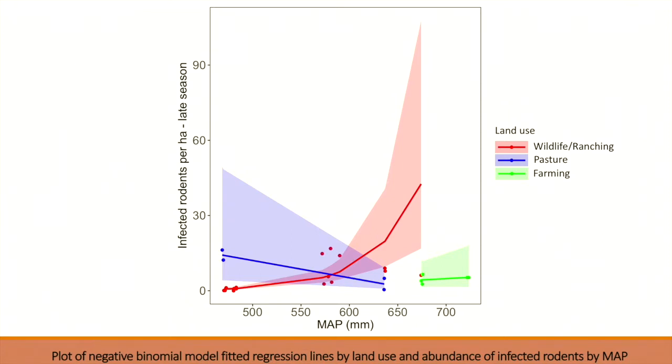And this relationship, increased rain, increased rodents, corroborates findings from the trophic cascade hypothesis, which states that increased rain leads to increased primary production, which leads to a boom in the rodent population. So this relationship is consistent with the trophic cascade hypothesis. However, pasture does not follow this relationship.